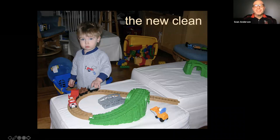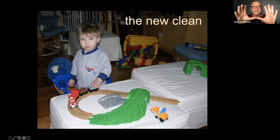Normally our house was super, super clean. Everything was super clean. And then we had our son. And now our son's in the picture. And very quickly, what was considered acceptable changed. So this then became the new clean.